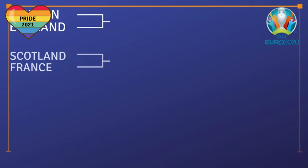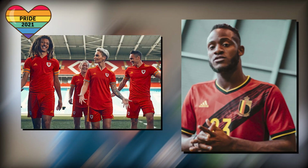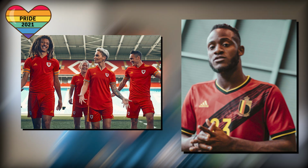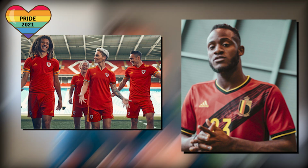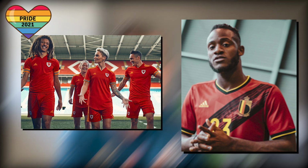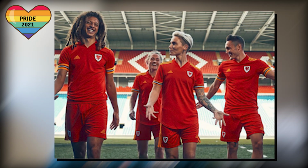And the last game in the round of 16 is Wales versus Belgium. The Welsh kit and the Belgian kit, they're 2 very, very good kits. They're both made by Adidas. I think the Belgium kit is actually going to be a bit of a Marmite kit for people. I think you'll either love it or hate it. I don't actually hate it. I actually do love it. But I just think Wales's kit, with the kind of golden Adidas lines on it and that kind of thing, for me, just edges it. So Wales go through to the quarterfinals.